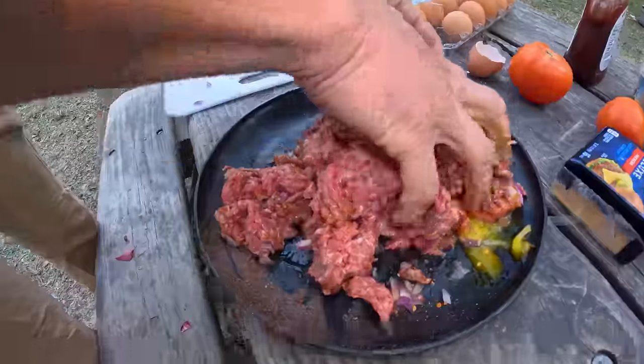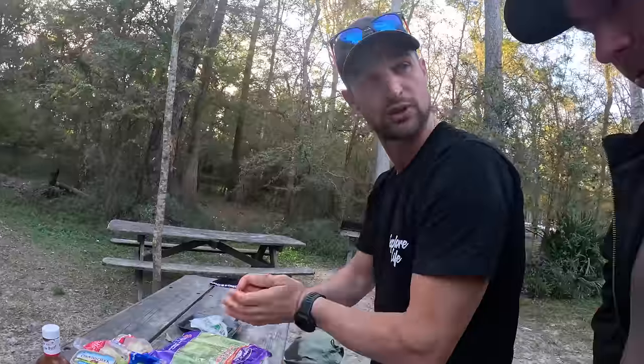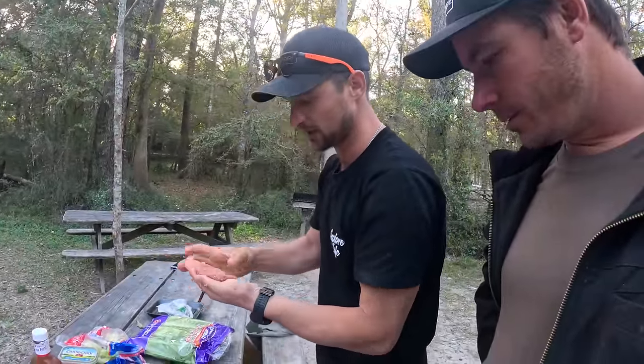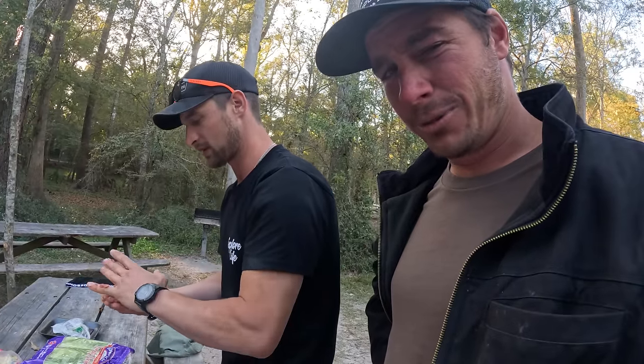All right, we ready? Yeah, we give that a mix. Is that enough meat? You got to squish it in your hands to get all the air out of it. And then you slowly flatten them out, because they're always going to shrink. Like the ones you buy in the shops that are blended up with all sorts of stuff in it to stop them.